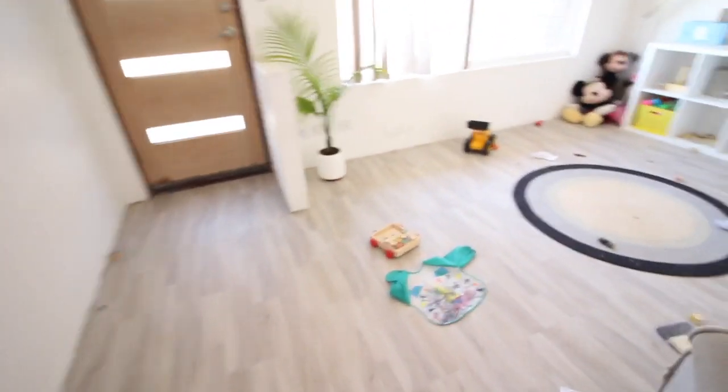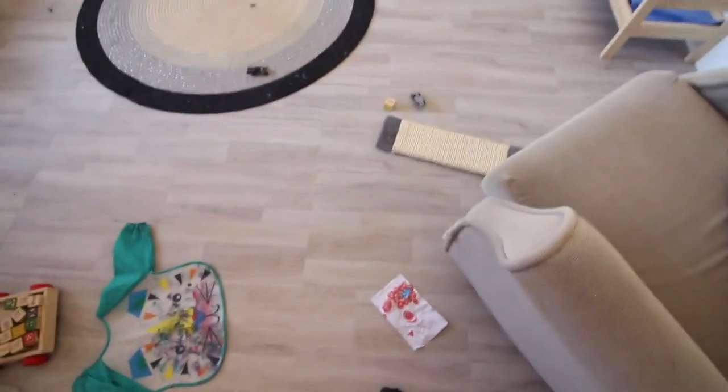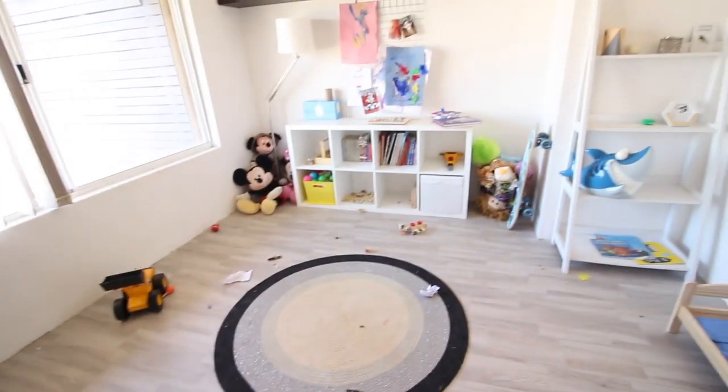That is the playroom. It's actually cleaner than what it was yesterday. It was a pigsty yesterday. But I just need to make sure all the toys are clean and back into where they belong.